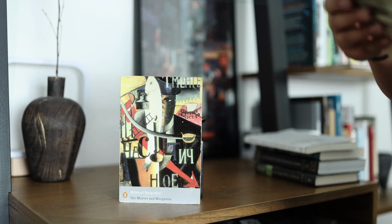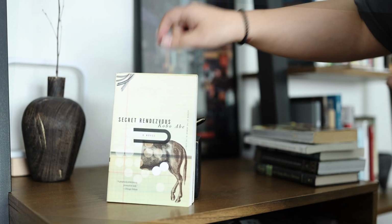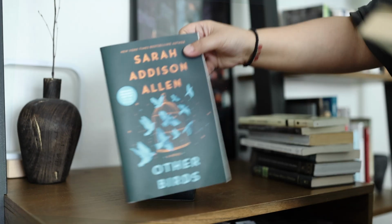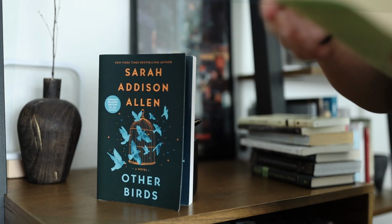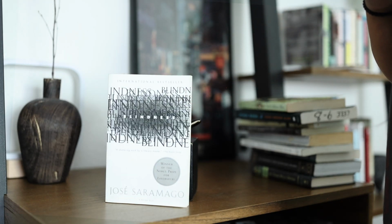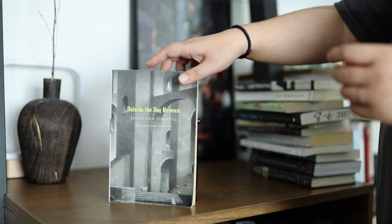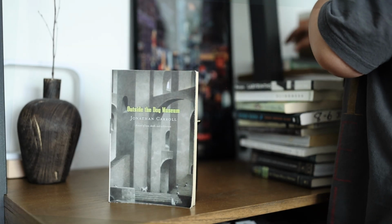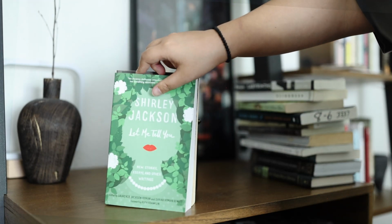We have The Master and Margarita by Mikhail Bulgakov. Grendel by John Gardner, and Secret Rendezvous by Kobo Abe. Other Birds and Garden Spells, both by Sarah Addison Allen. Blindness by José Saramago, and Labyrinths by Jorge Borges. Next to Outside the Dog Museum by Jonathan Carroll. Let Me Tell You by Shirley Jackson.